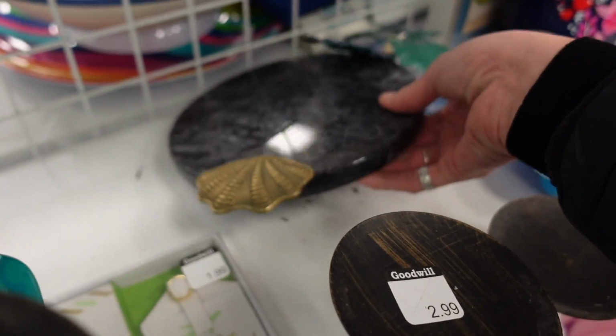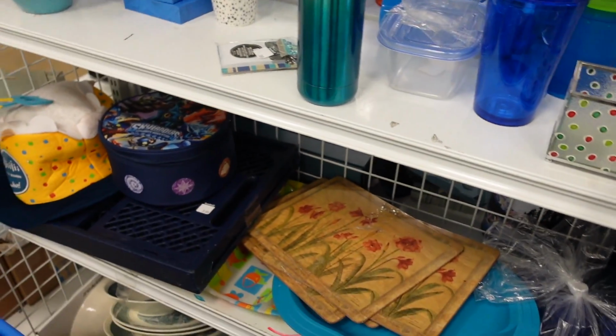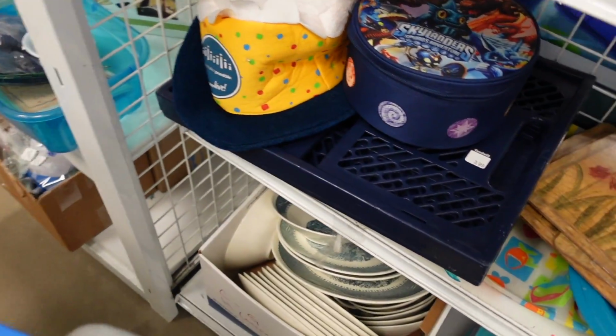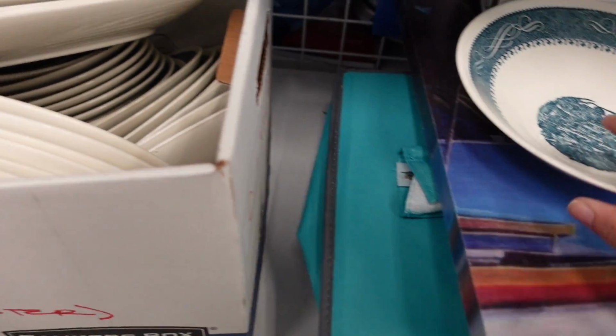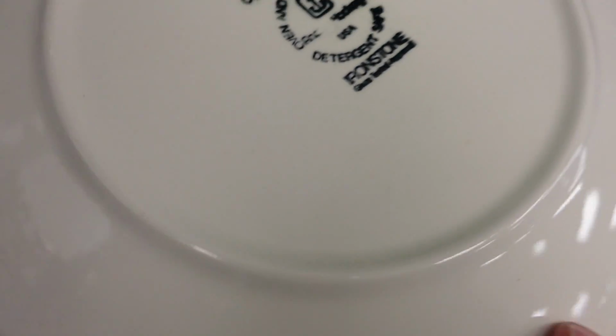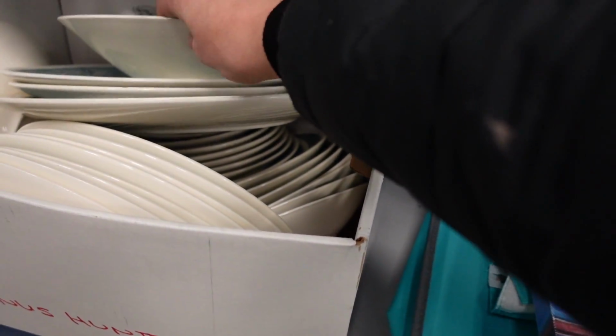We've got a cutting board here. You can see it was put to good use. I loved that shell detailing there. And down on the bottom, there are some blue and white dishes. And so I wanted to take a closer look at these. That one did not have any markings on the back. This one did. They were vintage, but they weren't antique. They weren't terribly old. They were Currier and Ives, so I passed.